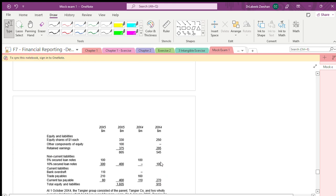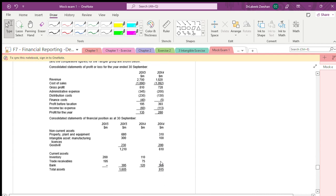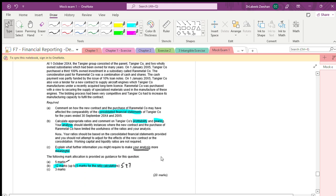Now, I'm not going to do anything, because we will get disturbed. They say comment on how the new contract and purchase of rare metal company affect the comparability of consolidated financial statements. No calculations. It is only a comment. Make it clear, we have to write. I will write, you will also write, then only it will work. We have to put pen on paper.